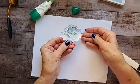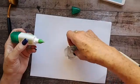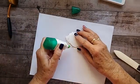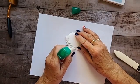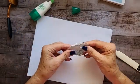Oh, isn't that gorgeous? I just love it. Love it, love it, love it. Okay, this one I'm going to turn over and glue it on the largest die, because this die is very narrow and I don't want to over glue and end up having that show up on the front.